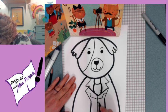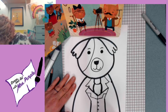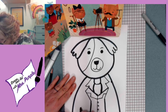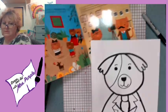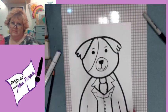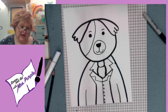And then I can draw some little buttons. And then I'm going to draw, so this looks like his arms are sitting down there. There we go. Oops. There we go. So he's got quite the fancy outfit on.